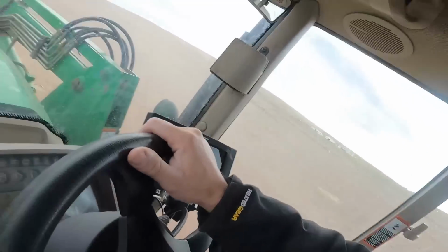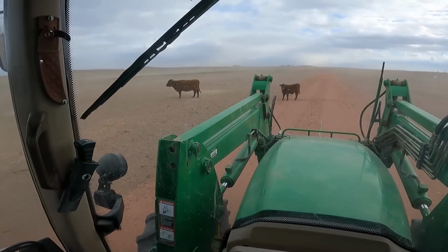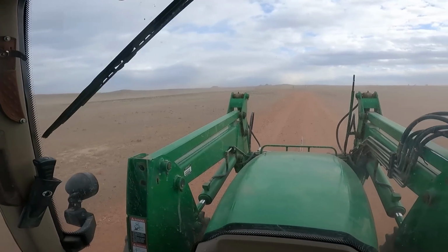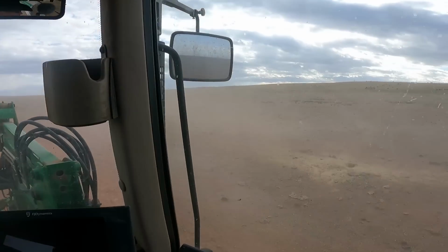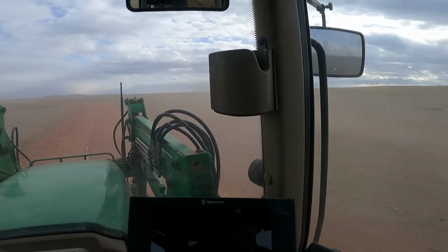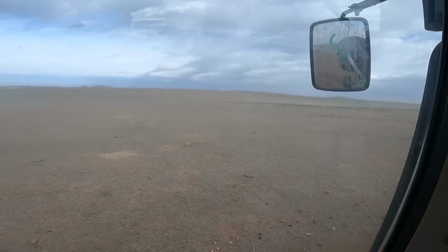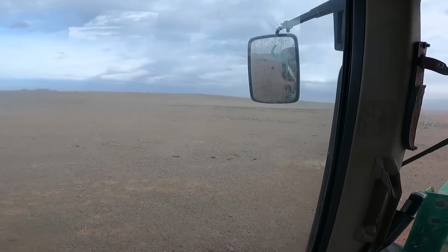We are going to drive through this windy world. Here's some cows. These 2 figured it out. They're like, hey, what's going on? You can see how dusty it is here with the wind just whipping across the place.